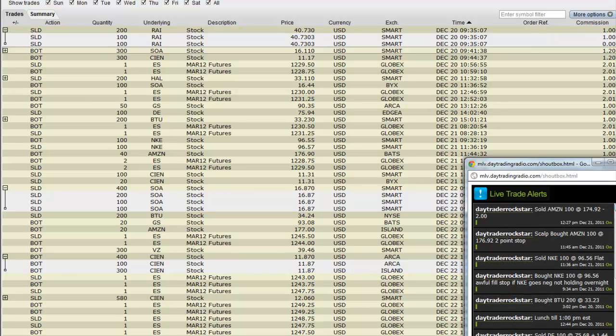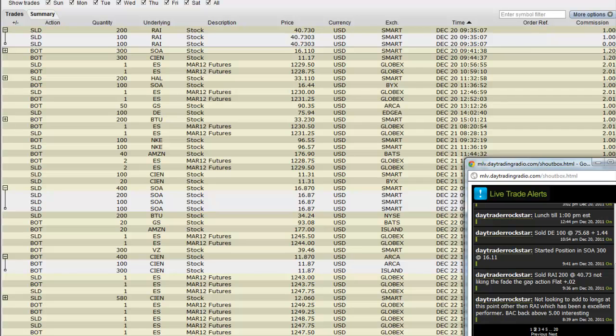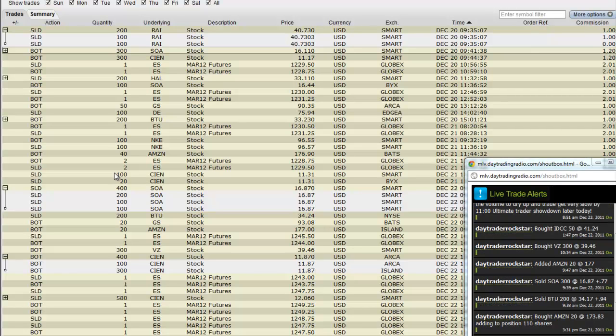Ended up adding to Amazon. I actually had a scalp in Amazon too, on my scalping account. Bought Amazon. I got stopped out of that, but also picked up some more Amazon for a longer term account. Traded a little more ES, and I also traded Sienna a little here. Talked about that earlier in the day. I was trading Sienna, so I ended up selling that. That was a good trade.